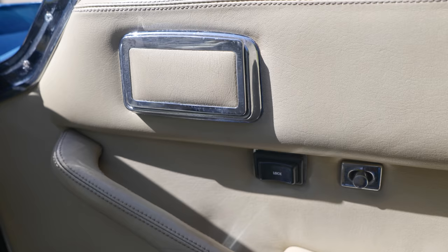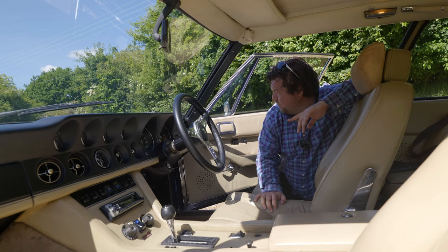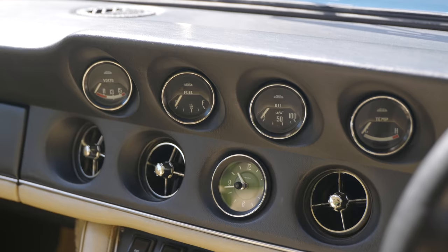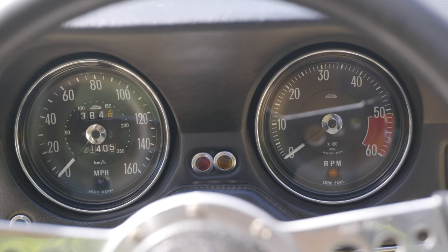Naturally, there are plenty of ashtrays, but you've also got some real creature comforts, like electric windows that work really quickly and really well. There are plenty of gauges. You've got voltage, fuel, oil pressure, temp, and then of course speed and revs. The red line is just over 5,000 RPM. That engine is not exactly a screamer.